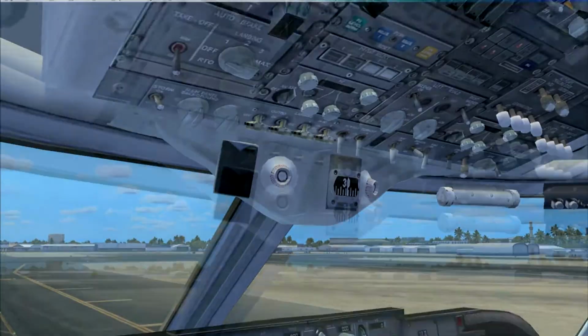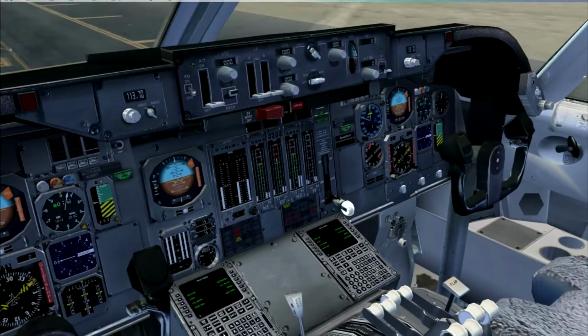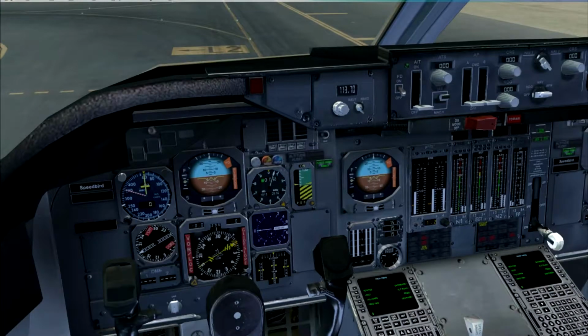Now, before we taxi out and take off, I'm going to let you know this is a first impression, so I will be reviewing in depth what you will see if you decide to purchase this plane, and I will be deciding whether or not it is worth your money. But you are the final judge when it comes down to it.